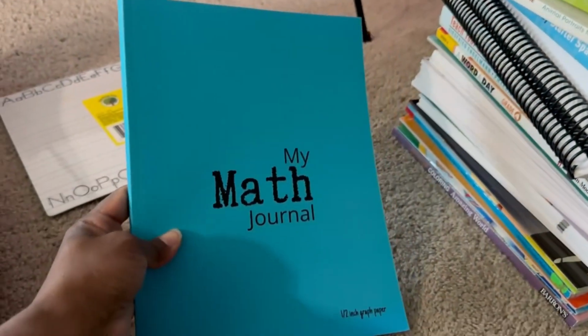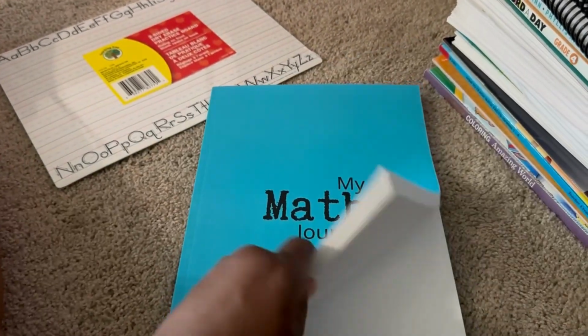So I have this math journal, and these were given to me, but my girls don't like using the math journals. And Mallory's just not at that stage, but I've had these for a while, and I can't quite decide if I should keep it or let it go. The same thing with this one, the My Learning Journal.